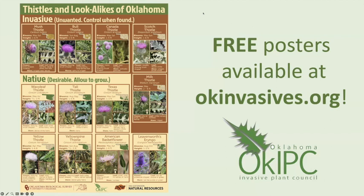Somebody asks, is there a key or a book for Thistles of Oklahoma or North America? As far as I know, there's not a book. Do you know of a book, Amy? The Oklahoma Invasive Plant Council, along with OSU Natural Resources, are going to eventually prepare a booklet that includes all of the thistles and some more common lookalikes. I am currently compiling the information for that, and I really should get back to it. So eventually there will be a free small booklet of thistles in Oklahoma specifically. And as for the United States as a whole, I don't know, and I doubt it.